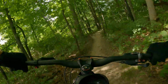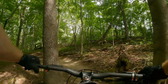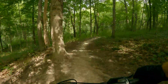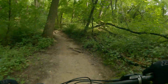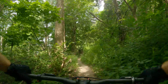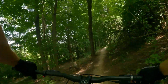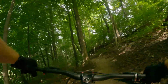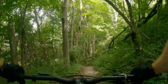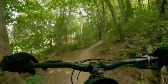That was a little slippery. So now we're getting into a little bit of flowy. Couple small climbs. You could easily keep your speed up a little bit through here and you won't really have to pedal much up those hills. So just try to keep your speed a little bit up and you won't have any problem. You won't have to really pedal up these.